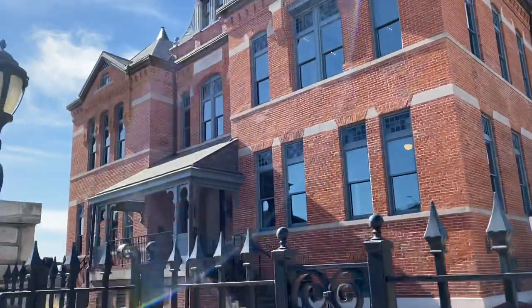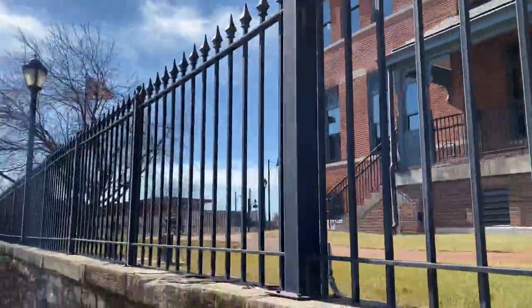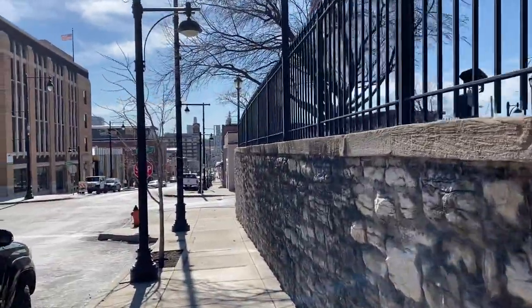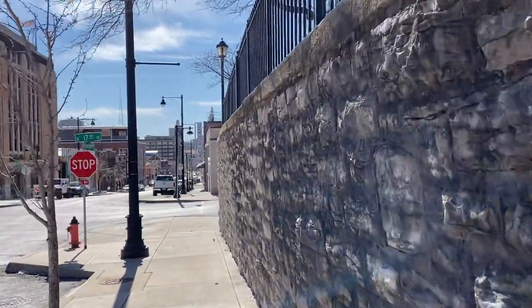Webster School. Wow, this is 1885. Look at that, guys. Webster School. I wonder if that has anything to do with Webster Dictionary, right? Good question. Does Webster School have anything to do with Webster Dictionary?